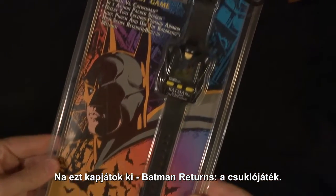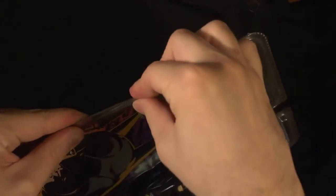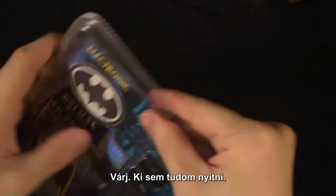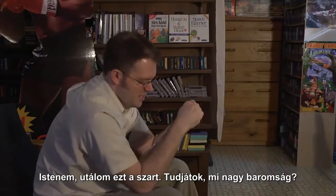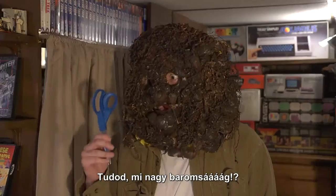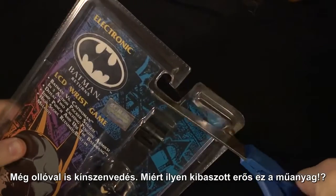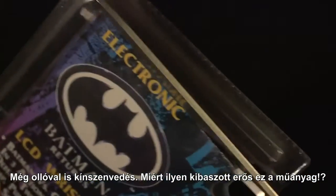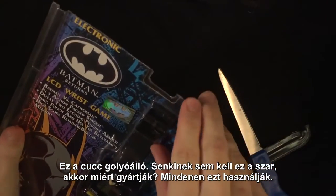Now check this out. Batman Returns, the wrist game. Oh boy. Wait, I can't get it open. God, I hate this shit. You know what's bullshit? Packaging that you need scissors to open. Even with the scissors, it's still a pain in the ass. Why is this plastic so fucking strong? This stuff is bulletproof. Nobody wants this shit, so why do they do it?